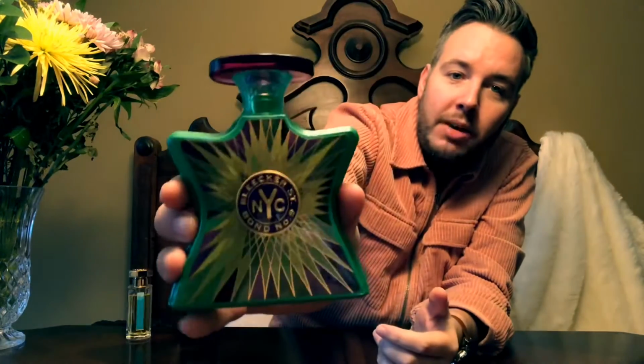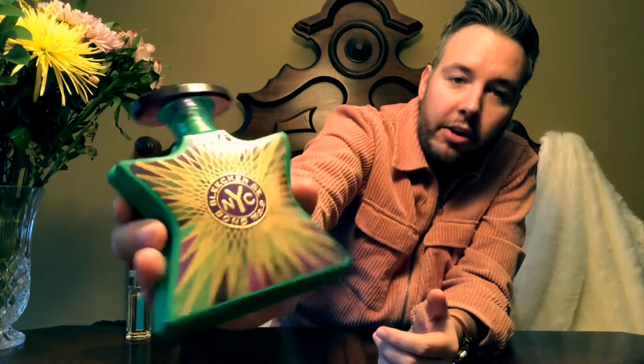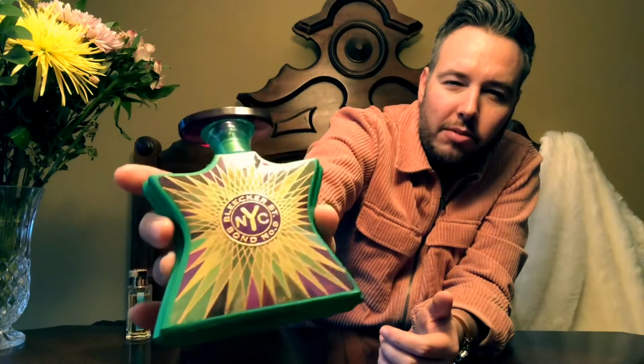Next, let's talk about a slightly more playful spring fragrance. This is from the house of Bond number 9. You may have guessed that I might be talking about this one. So this is Bond number 9's Bleecker Street. Really, I think a pretty cool bottle. Some people think the bottles are gaudy or cheesy. I think this one in particular is cool. I think it's a cool kind of art piece, which is what it's meant to be.